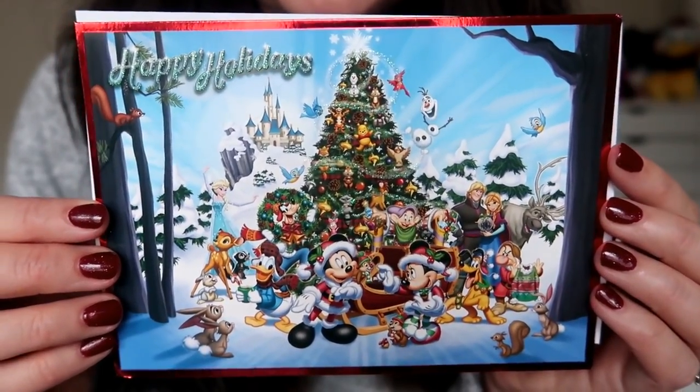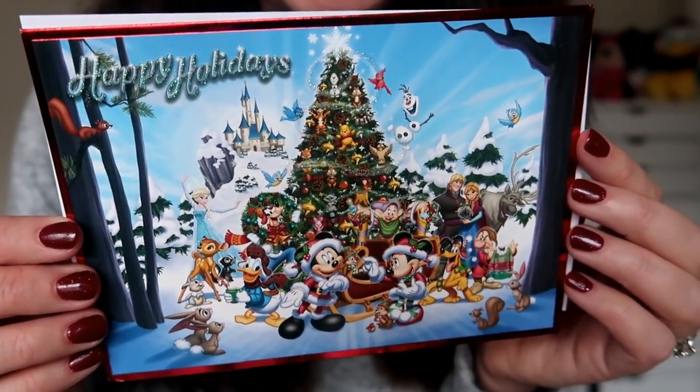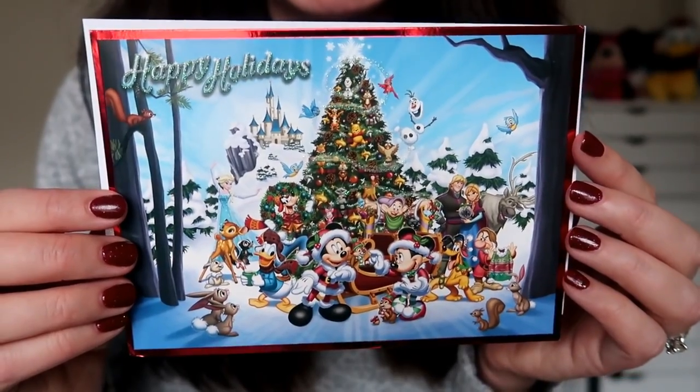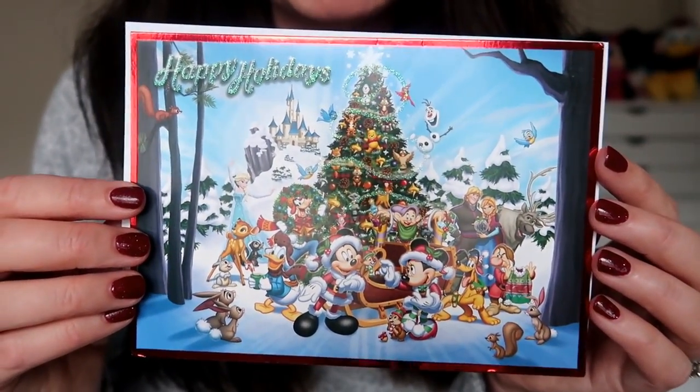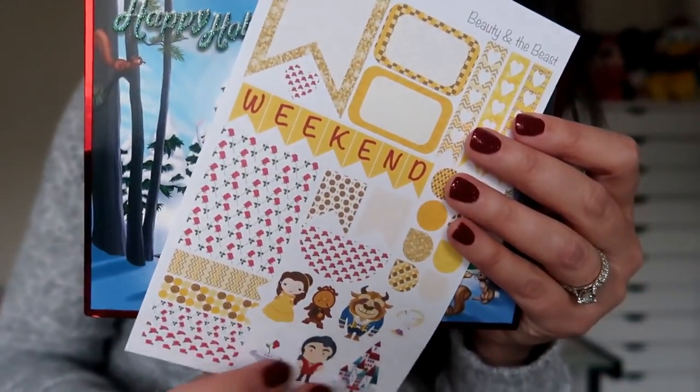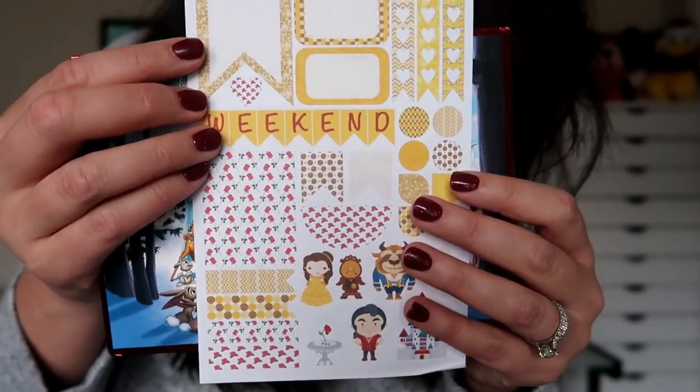This next card is beautiful, super Disney-ish, like more Disney characters than I can count on it. This is from Lisa and Dayland in Texas. And not only did they send me a cute card, but they sent me a sheet of Disney planning stickers, Beauty and the Beast planning stickers.